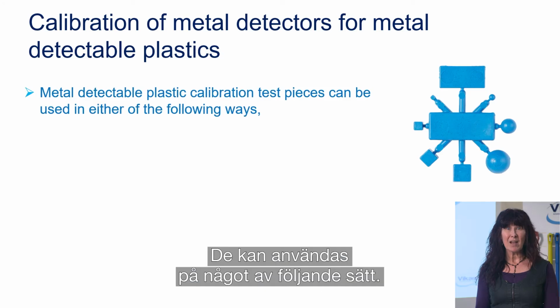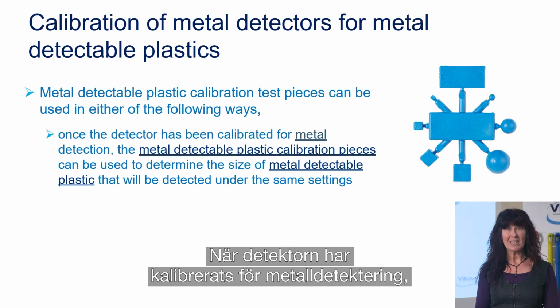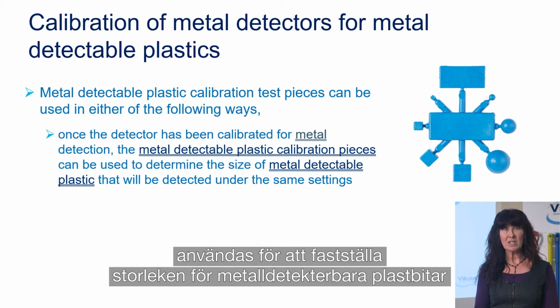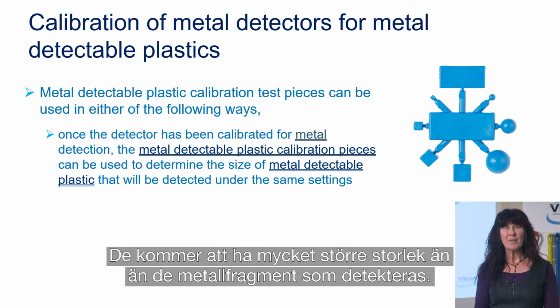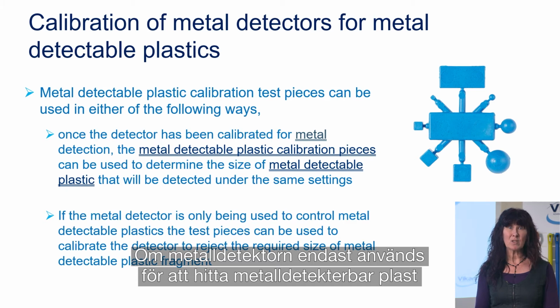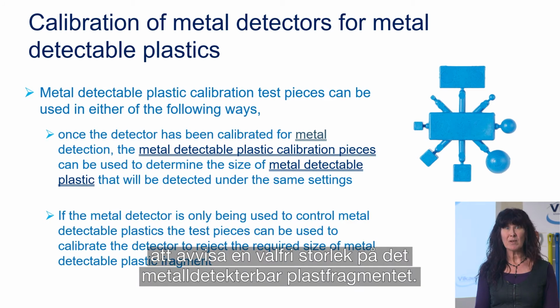These can be used in either of the following ways. Once the detector has been calibrated for metal detection, the metal detectable plastic calibration pieces can be used to determine the size of metal detectable plastic that will be detected under the same settings. These will be much larger than the metal fragments detected. If the metal detector is only being used to control metal detectable plastics, the test pieces can be used to calibrate the detector to reject the required size of metal detectable plastic fragment.